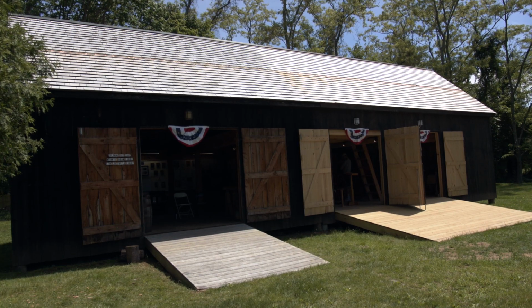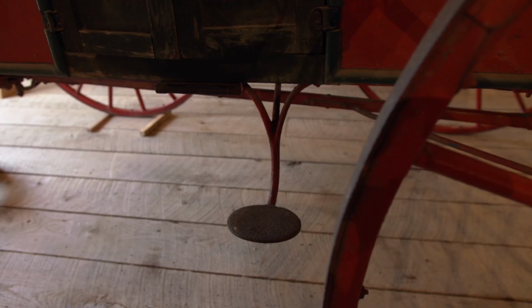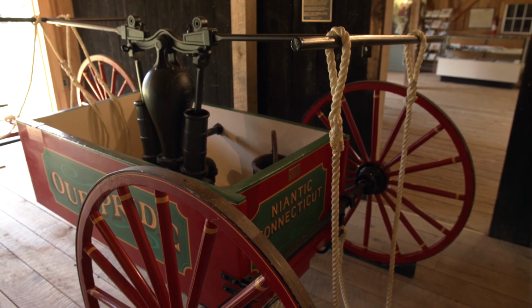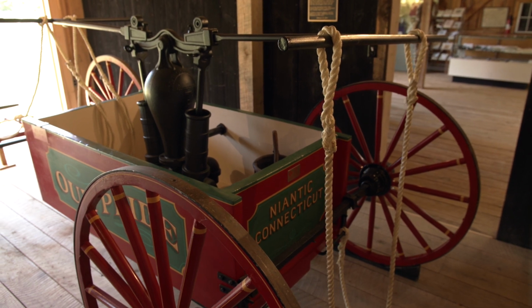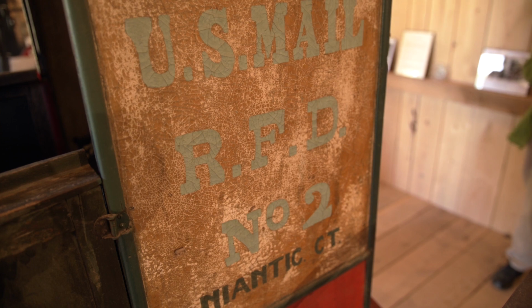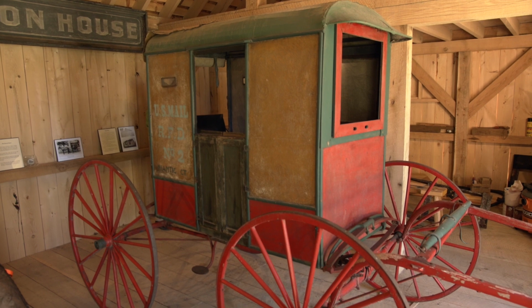We're very excited this year as we have put an addition onto our barn to help show some of the history of the town through objects that are in the collections, as well as some that have been brought here. We have the Niantic Fire Department's first fire wagon, which was built around 1890 here in Niantic. And we also have one of the first mail wagons for the town of Niantic, and that was probably in use around the early 1900s, built probably maybe 1909.